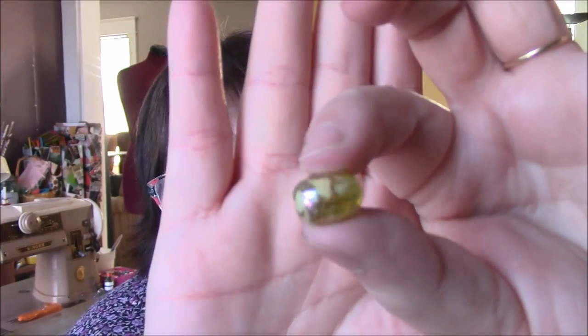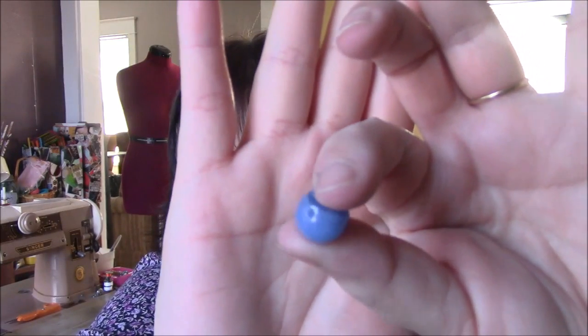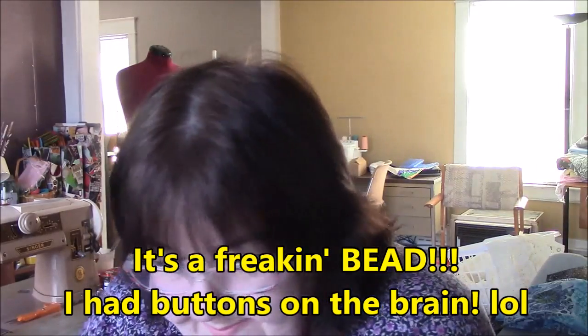Stay. Obviously my table is not level. Look at these. So pretty. And these. Oh my. Now I dropped one. I really think these were marbles, but there's a hole now for a button. Well, those are very awesome. Thank you so much, Edith.